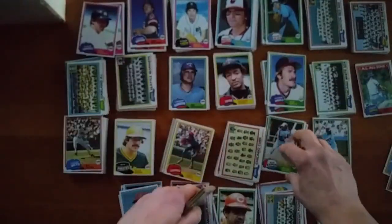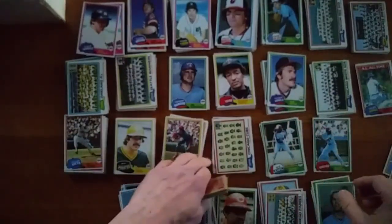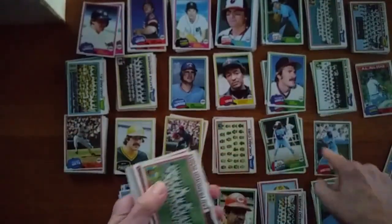All right, so in the National League East, we have the Mets, the Pirates, the Cardinals, the Cubs, the Expos, and the Phillies.